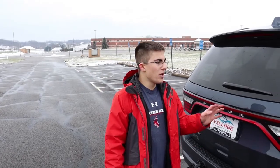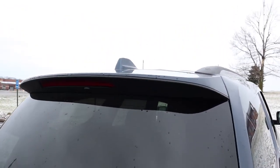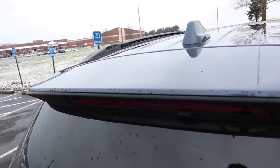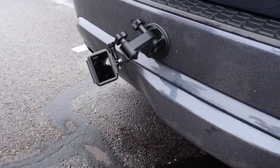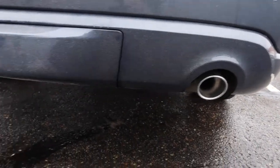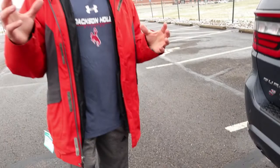Alright, one more thing I want to mention on the outside before we move to the inside. With this RT package, you get this big spoiler up here atop the rear glass. Then also down here we are going to get some exhaust tips from the outside, because that is a huge reason why you buy this car. It's for the performance and muscle sounds and looks of this car. This is such a cool SUV. For a 7-seat SUV, this is probably my favorite one.